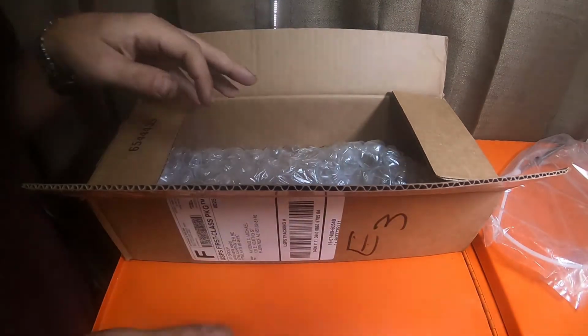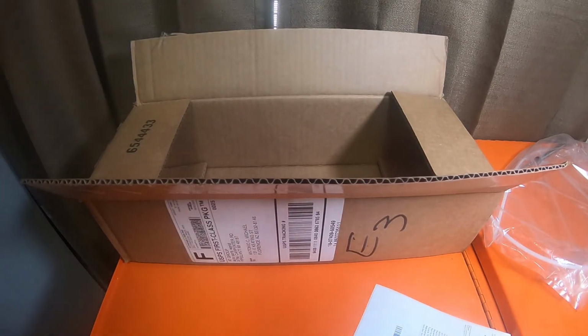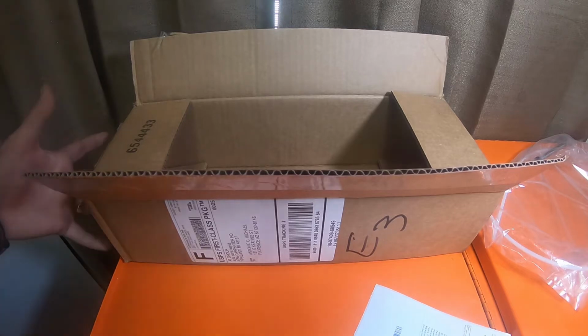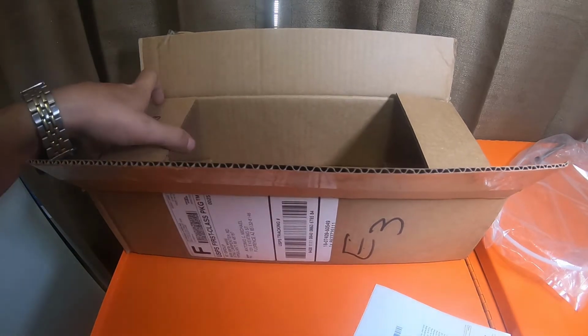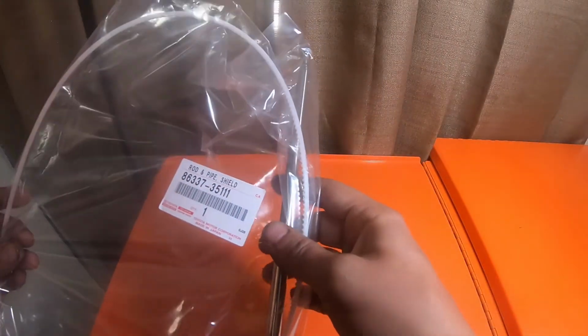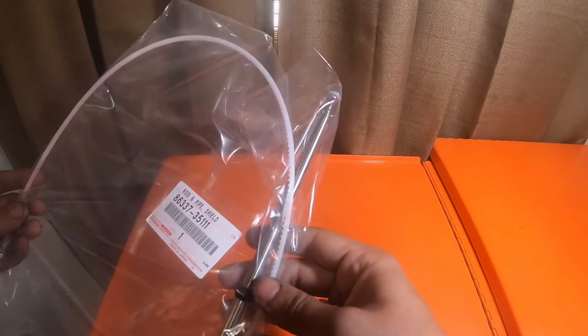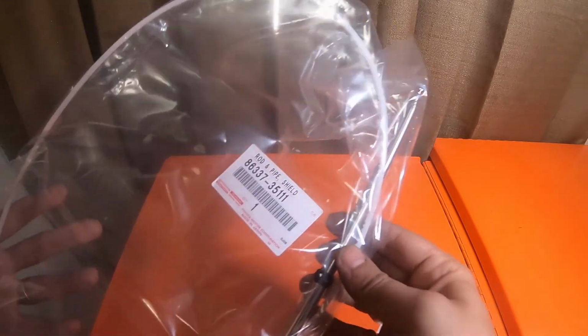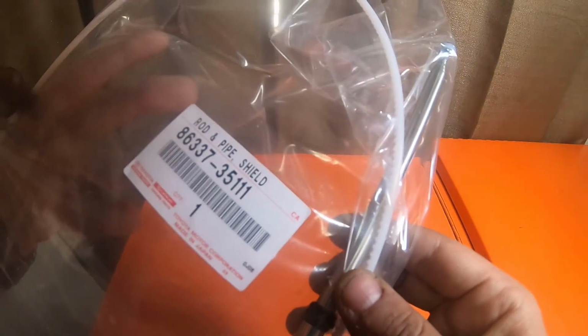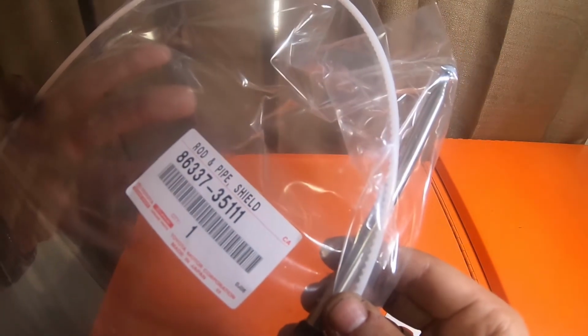The motor in the truck that I just purchased, the 2000 Limited 4x4, the antenna mast motor seems to be functioning. It's trying to push an antenna up. It does have an antenna in it, but it doesn't want to move up for some reason. And this is the rod and pipe shield, which is also considered the mast. This is a genuine Toyota part. It is 86337-35111.